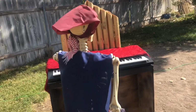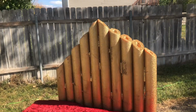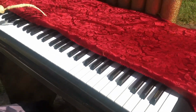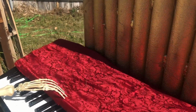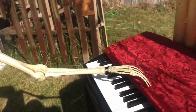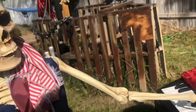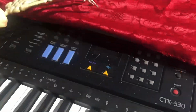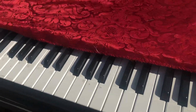Okay, and then we got my organ player skeleton. These are made out of pool noodles and spray painted gold. The organ, and this looks like an old organ from a pirate ship. But if you lift it up, if I can lift it, well, shoot. Oh, he's on. But actually, it's just a Casio keyboard that I put inside of an old, I built this myself.